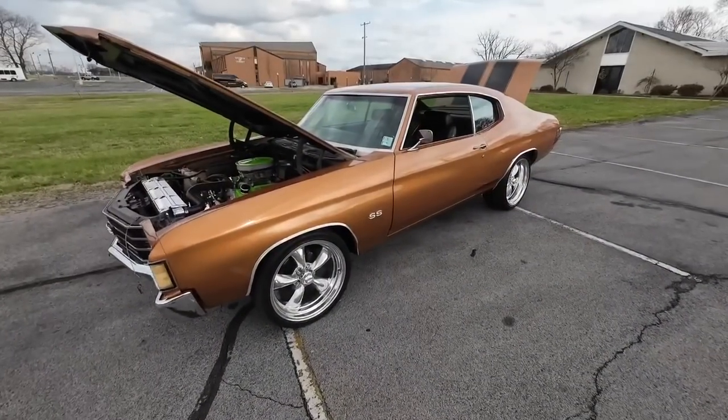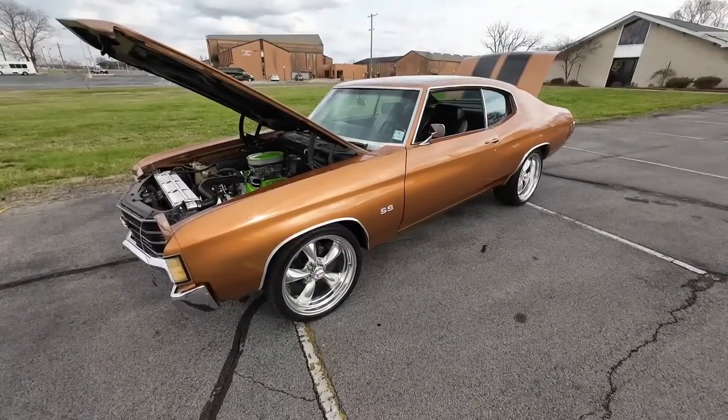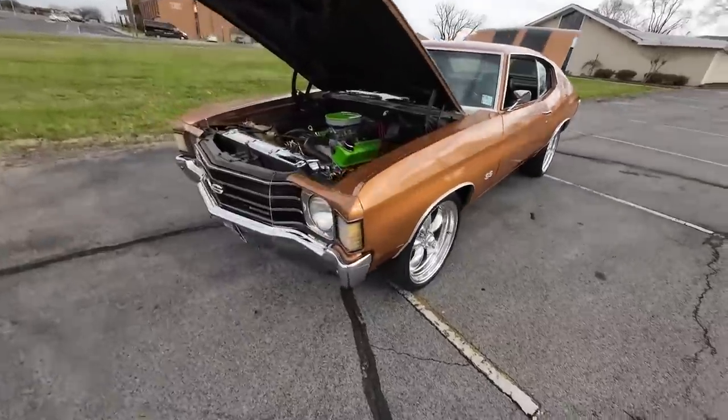Okay, I'm here to pick out the flaws. We're gonna walk around this ride. Anything I find, you'll know about it. Detailed pictures at maplemotors.com. Let's get started.